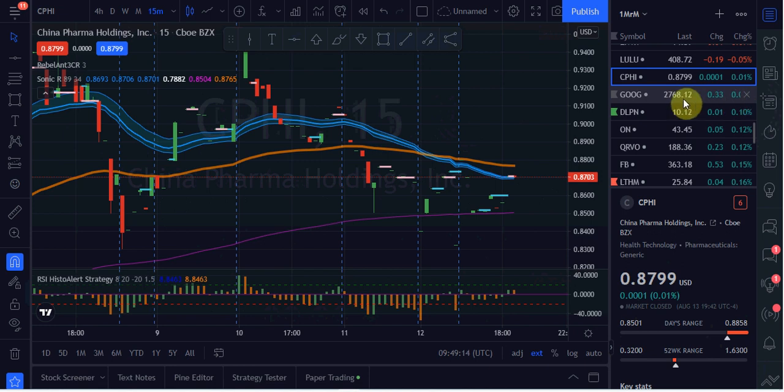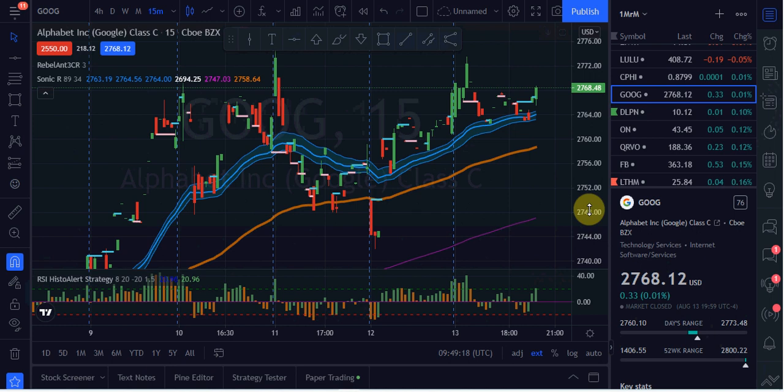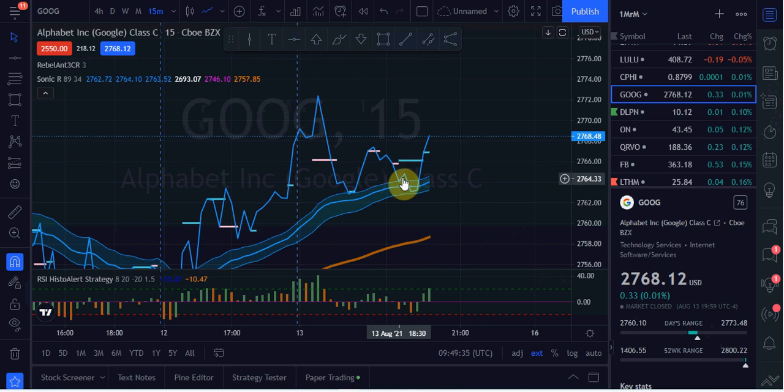Let's get something that's better. Google. Yeah, that's looking nice. That's bullish off the 34 EMA. We've got a 1, 2, 3 higher low by the looks of it. Double bottom, to be fair, but it's not a 2B reversal. But having said that, we've got internal 2B, swing 1, 2, 3. You can see that one, swing 1, 2, 3. You want to enter the break of that.